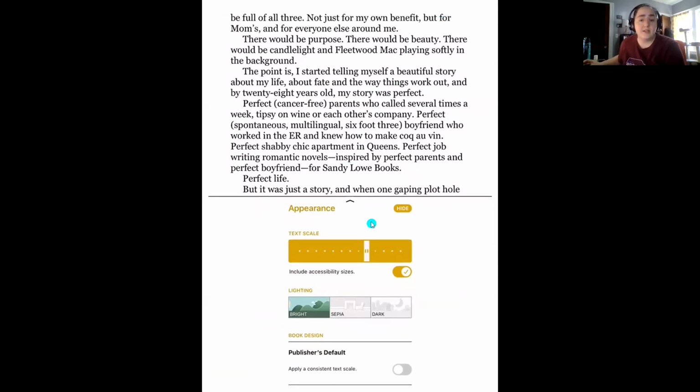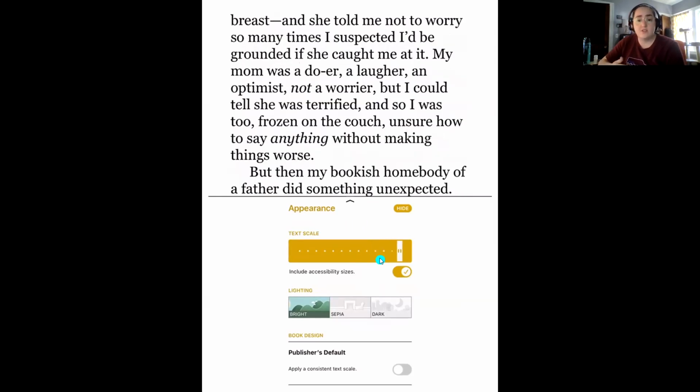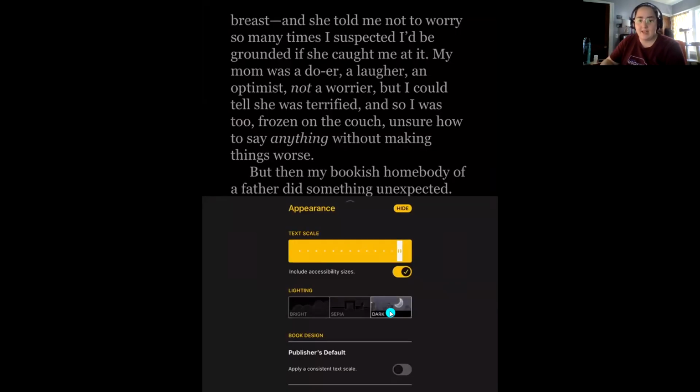So within the appearance menu, there are 3 different things that you can change. The first is your text scale. So this is the size of your font. We can use this slider here to increase or decrease the font size. Next, we have lighting. So currently Libby is in bright mode. That is Libby's default. You also have sepia and this dark mode available for you. That's my favorite. I'm a big night reader while I'm in bed.